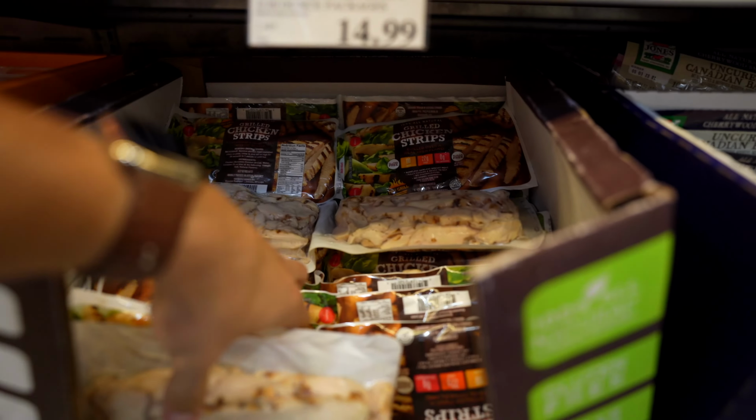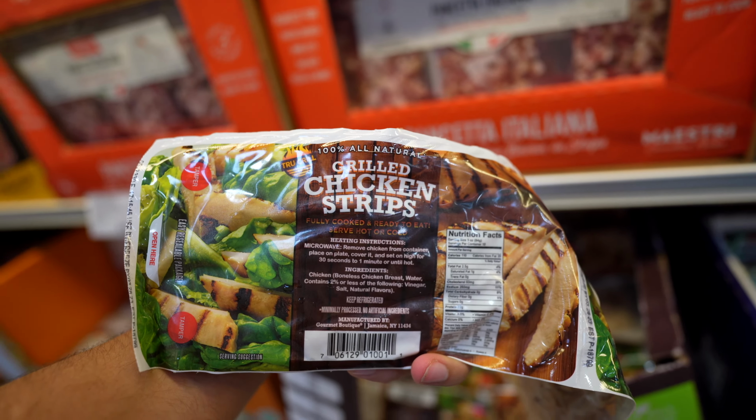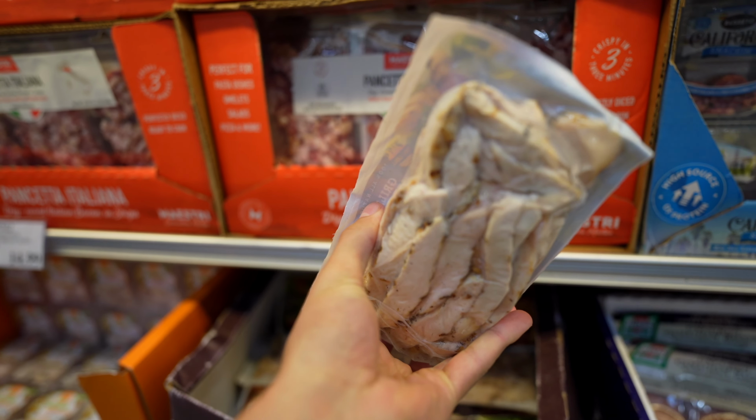The price on this has actually gone up a little bit, but still a really good deal for just rotisserie chicken that you can toss in salads or soups or whatever you want, all ready to go and pre-cooked. If you want something a little more flavorful, these grilled chicken breasts, pretty much same effect, but they have a little more flavor to them, and they're like chicken strips instead of just rotisserie chicken.